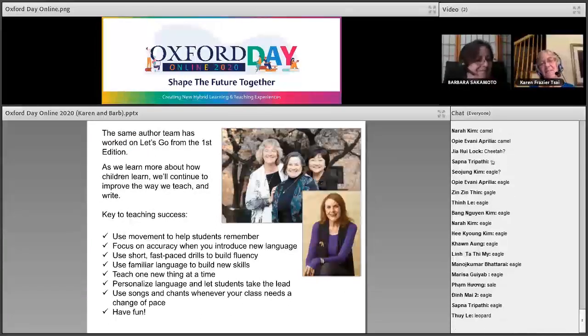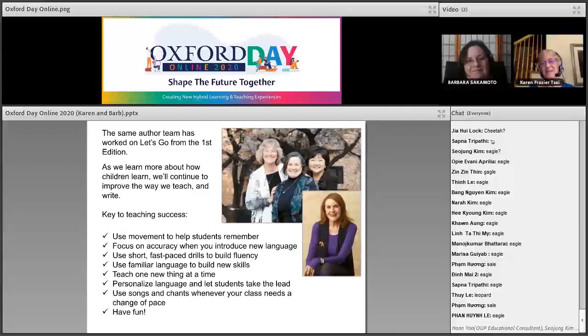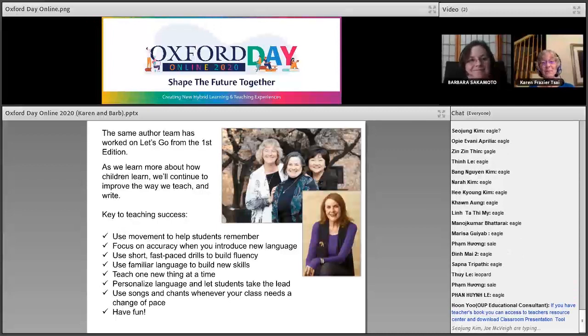So the same author team has worked together on Let's Go from the very first edition. You see the 4 of us pictured there. Yes, not only is it Ritsuko and Barbara and I, but Carolyn Graham. She has written all the songs for all levels of Let's Go for all 5 editions. So it's been fun working together as a team of 4. And as we continue to learn more about how children learn, we will continue to improve the way we teach and also write. So the key to teaching success includes use movement to help the students remember.